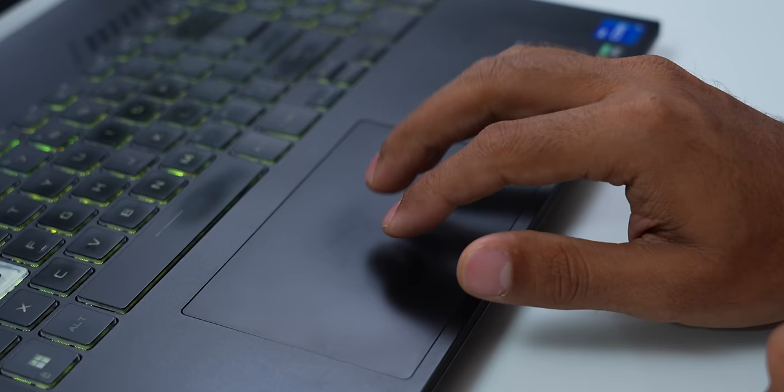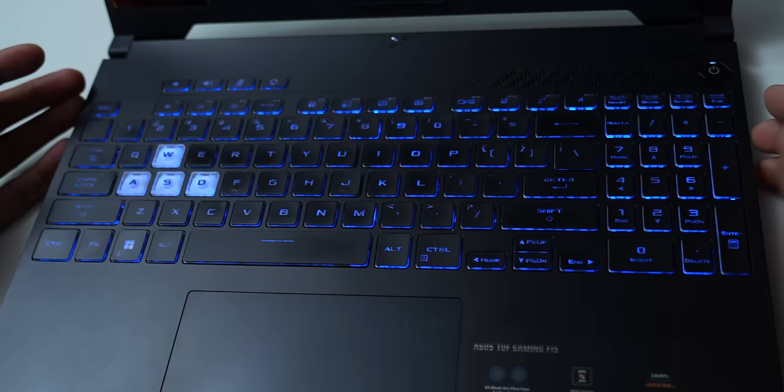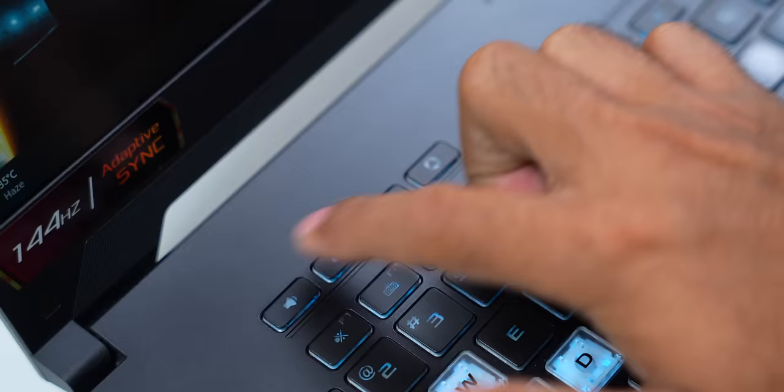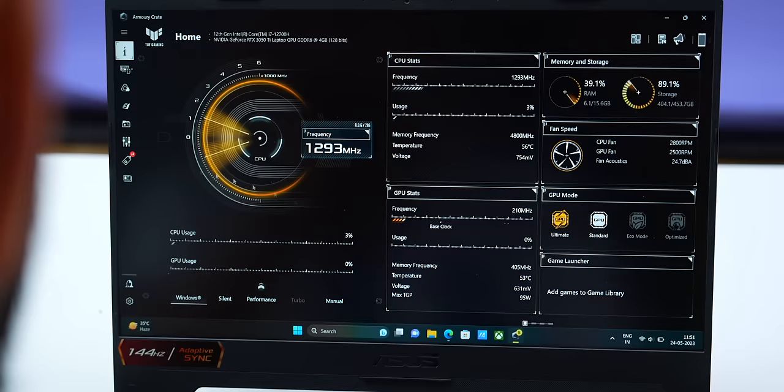And since we are on the subject of design, the second pro would be the keyboard and trackpad. So you get a full-size RGB keyboard here. You have the alphabets as well as the numpad over here. Now Asus added additional buttons on the top, so you get dedicated volume buttons as well as this Aura button. If I press this, from here I can control the light settings for the keyboard.